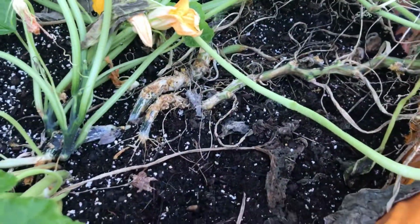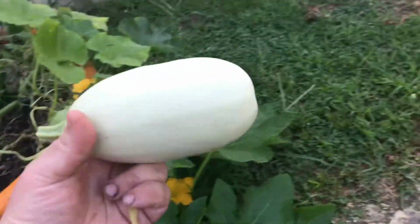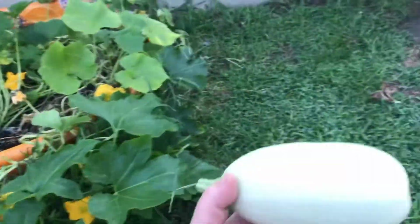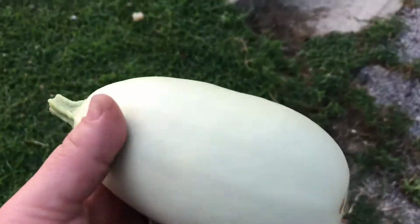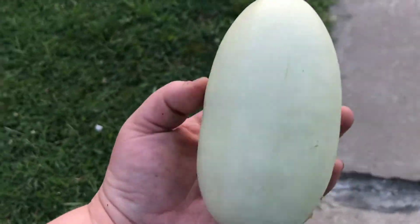Oh, this is the issue. The bugs are getting in the roots of the vines, and then all of this is just gonna die. So anyway, I cut my losses. I've got this one, and I've got another one that's still green that's growing. I'm gonna let it grow and figure out how to cook this.